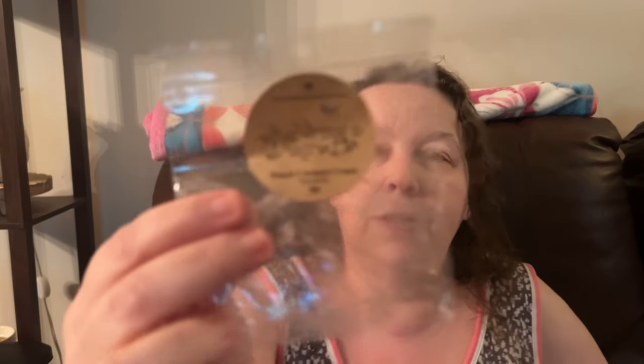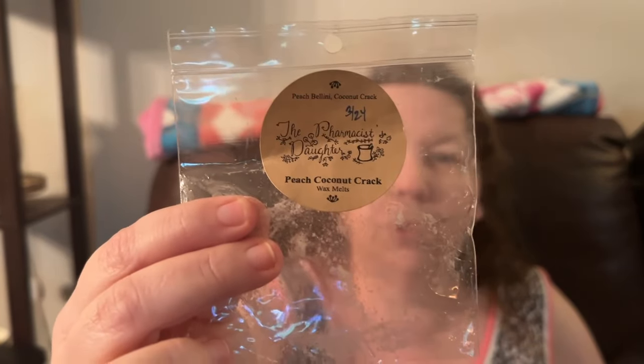Peach Coconut Crack. This was from an Easter egg sampler that I picked up from the Pharmacist's Daughter last year. I love this scent. I think I have a tub of this in my collection. Oh, yeah. It's a good peach. Sweet, juicy, a little bit candy-ish. With that coconut crack, which is like the creamiest coconut bakery ever. I love this. So this is definitely a repurchase, but not anytime soon because I have a tub in my collection.